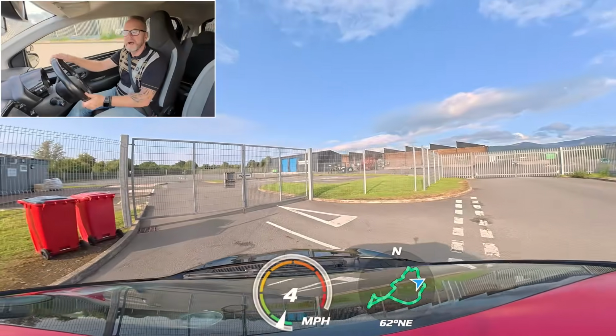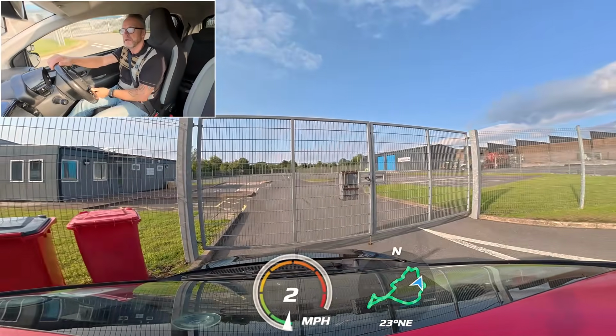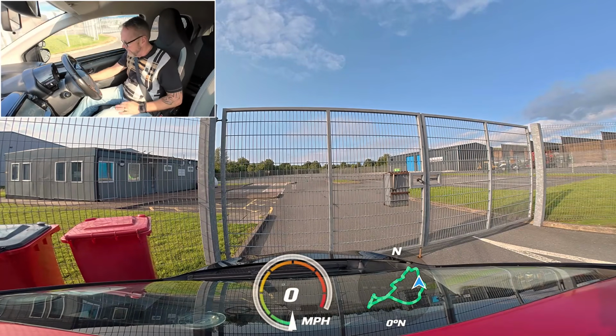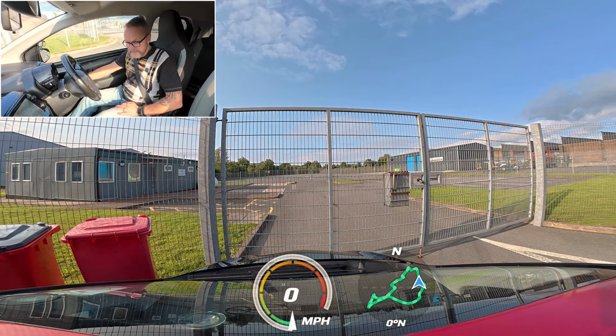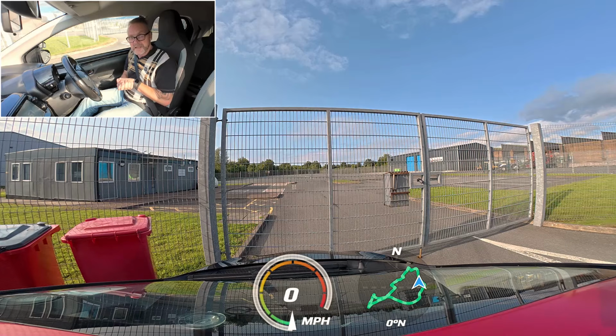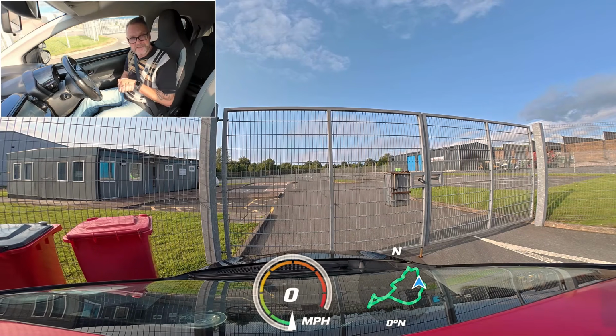And you'll park up somewhere over there. And that's the end of the driving test. Switch the engine off for me, please. I'm pleased to tell you, you have passed your driving test. Thank you very much, Mr. Evans. That was a perfect drive.